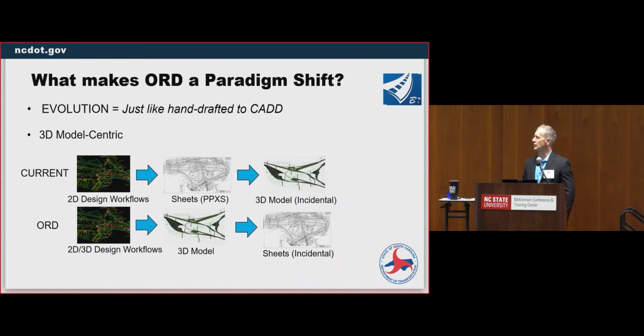And so really within ORD, that's the big difference in the fact that you're designing the model and all the pieces within that. And then as an incidental, we can create 2D flat plan profile cross-section sheets from the model. But the true hope is that it gets down to kind of a single source of the truth.